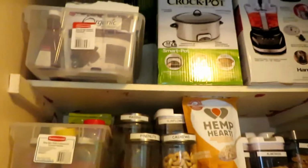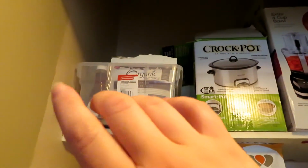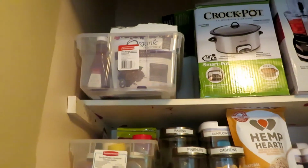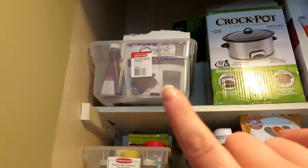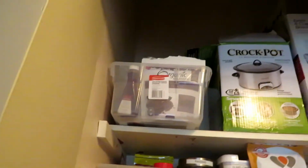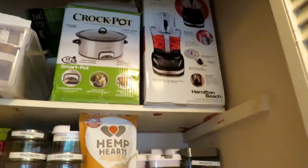Alrighty, so I'm gonna just give you kind of a quick overview of our pantry. This is our extra baking stuff, our crock pot, and our food processor, which is what I keep on the top. So just extra baking stuff that we don't use on a regular basis. And then now I'm gonna give you an overview of everything.